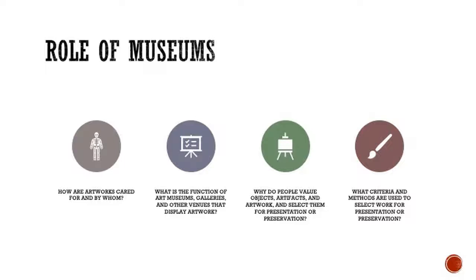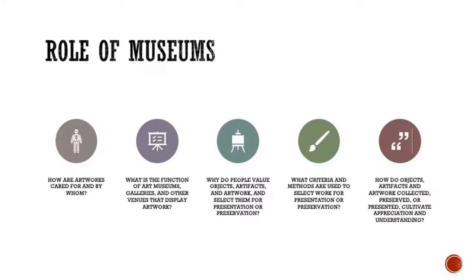And then we want to think about what criteria and methods are used to select work for preservation and presentation. Why would certain things be on display, and how would we make a secure exhibit of those items? Some things are very heavy, some things are very tiny, some things are really precious and rare and fragile, and then some things are much more adept to being touched and looked at and surrounded. So there are all sorts of things that could be on display at a museum and all sorts of ways to exhibit them.